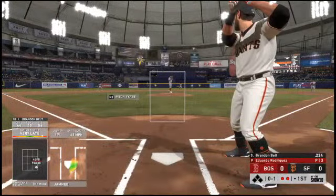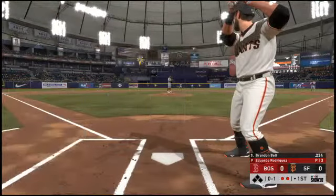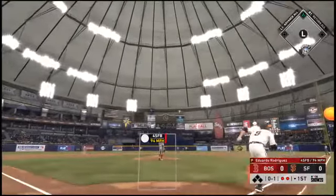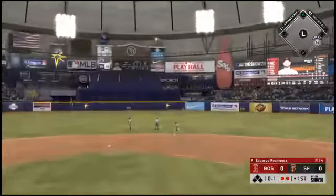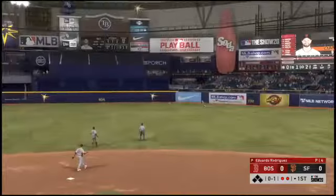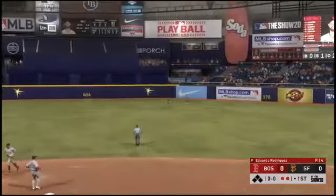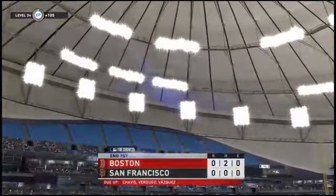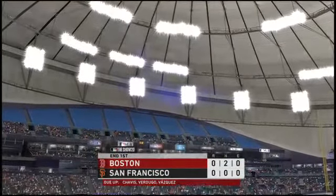Bases are empty here with 2 men out. Pulled toward right center field. Waiting on it is Benintendi. And that retires the side. Giants are down on 4 pitches. Still no score.